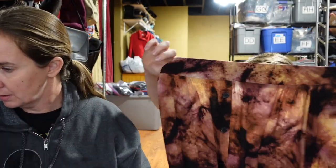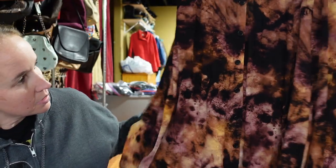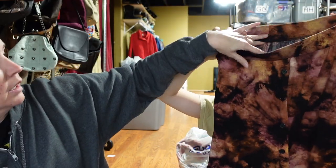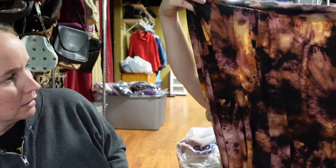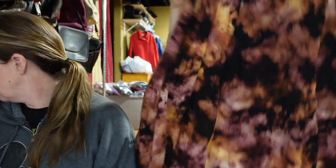Sorry if I hit you. Has a pocket on one side. Okay. Torrid has size 5, super soft, size 5 actually. Ooh, this is cute. Like there's buttons. Is this the middle? Or is that the side? Yeah, the buttons are down the middle to tell the front. Super cool design.